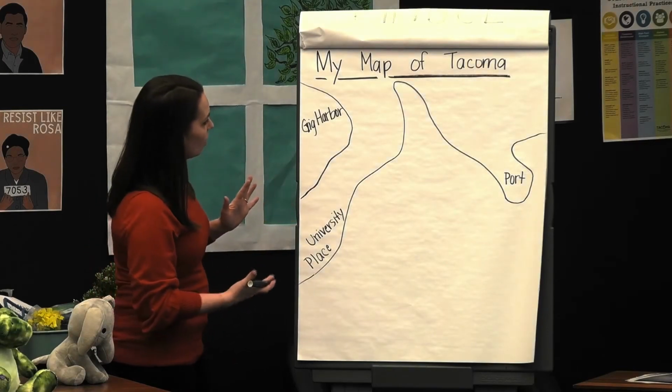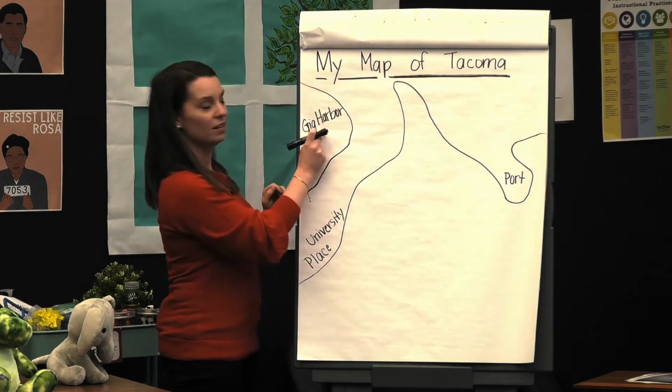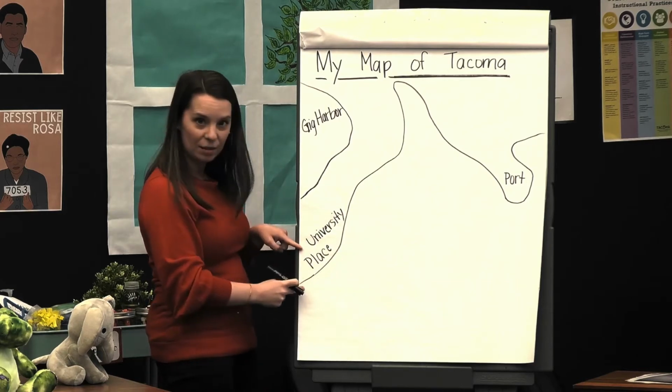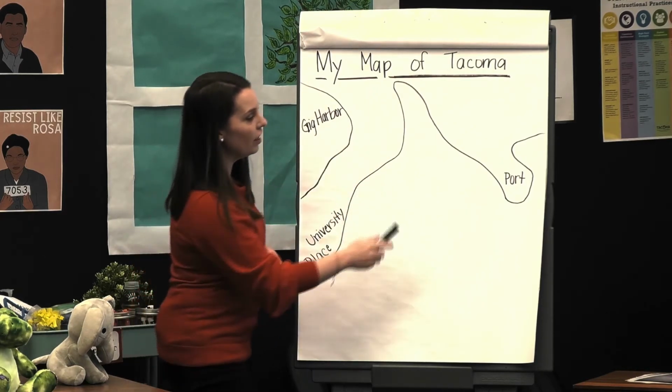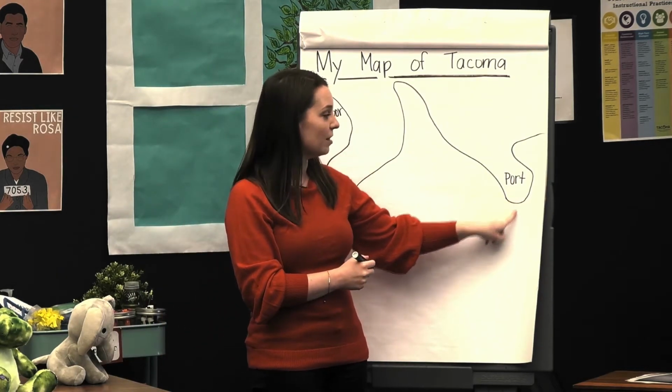And then I included, out here is Gig Harbor. And then down here is University Place. This is a waterway. And then over here, we have the Port of Tacoma and Commencement Bay.